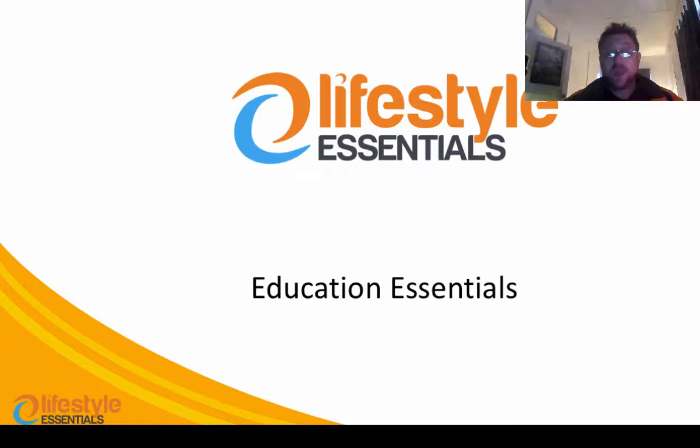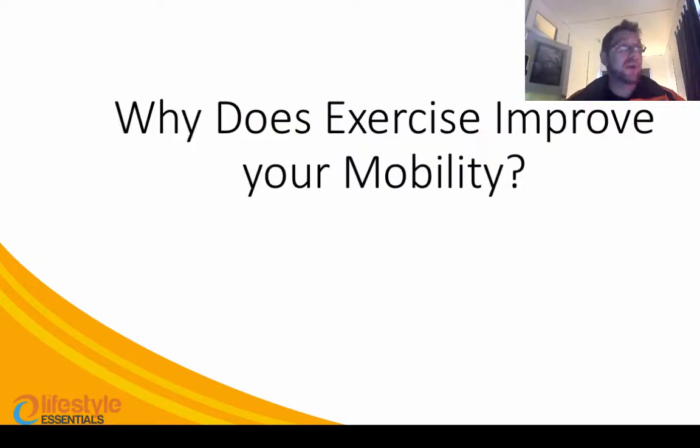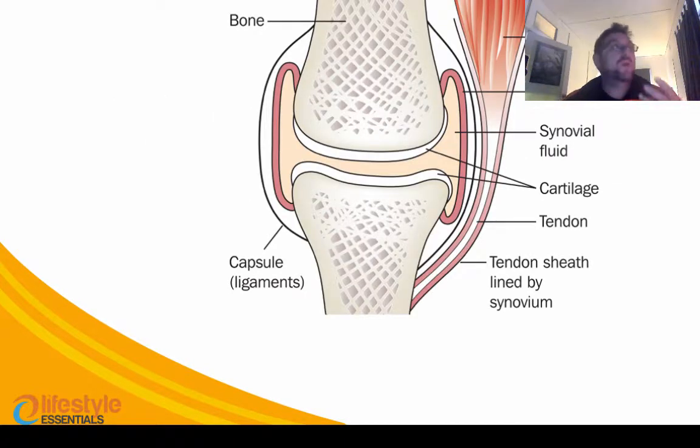Today, what we're going to do is have a look at why exercise will improve your mobility. Now, the first thing you need to remember is when we exercise, we improve the viscosity of the joint. And what that means is the fluidity of the joint is going to improve. The fluid in the joint is going to be healthier. There's going to be a lot more nutrients in it, and it's going to function a lot better because of the regular movement that's occurring.